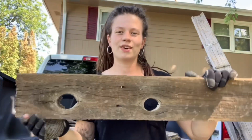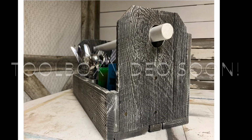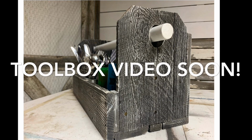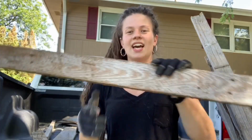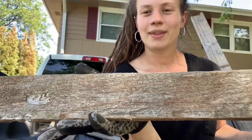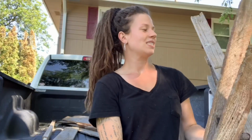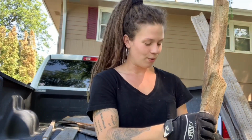This is one of those, but I grabbed it because I like the knots. So I'll try to find something interesting to do with this besides make a frame. These I grabbed, I thought they were cool because they have kind of a reddish tint to it. So that's probably the faintest remains of an old fence color.